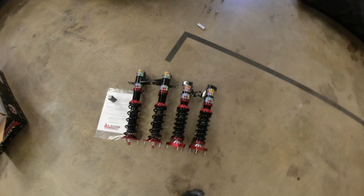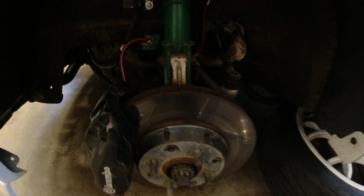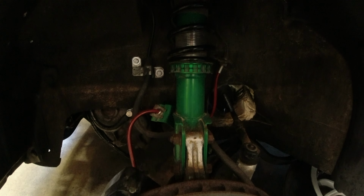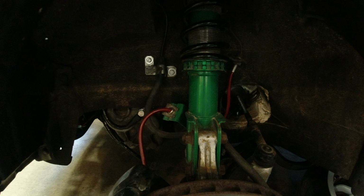Now let's start talking about the car. So you may have noticed I've already started to do a bit of work on the car here because I couldn't wait, I was too excited. Here you can see the famous green of the Teins there, and you can see that they are wound fully down, they won't go any lower.